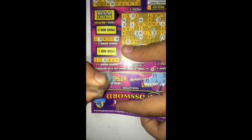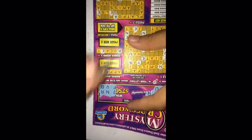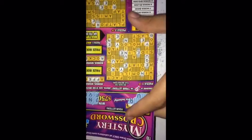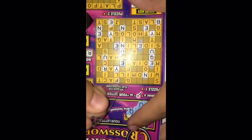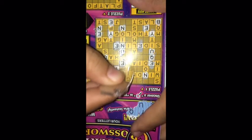So there's a J and F. Got these F's out of here. Now move on to puzzle one. No, I still have not even gotten one word yet. And I have to get three words to at least get a winner here.